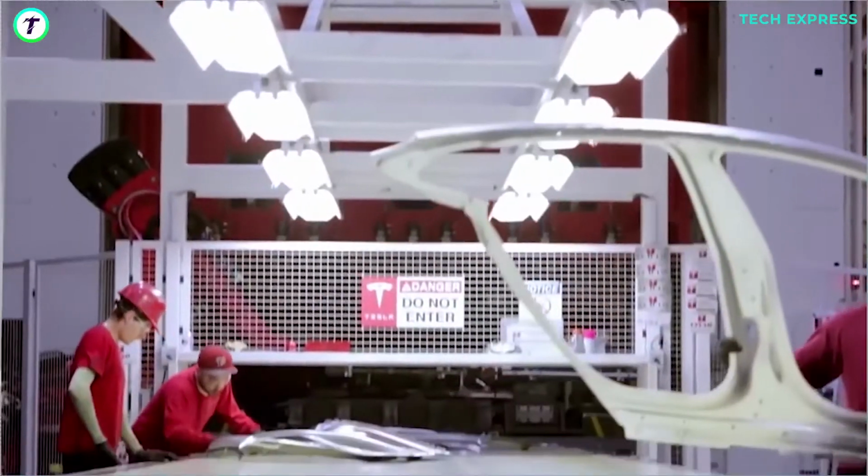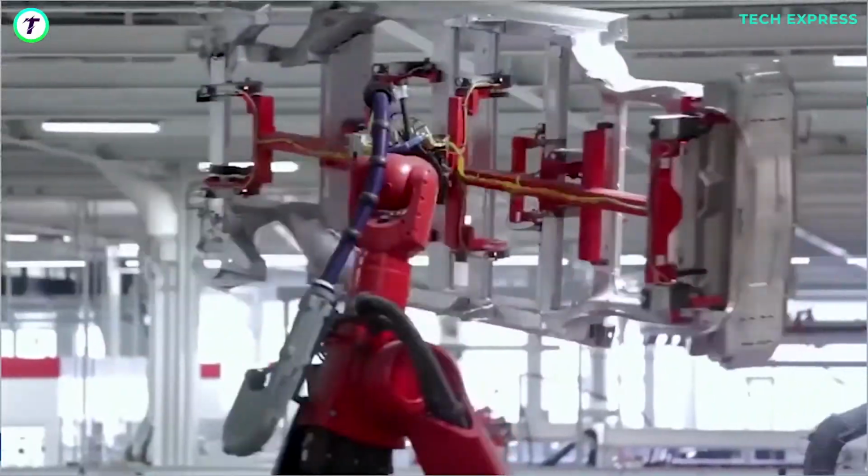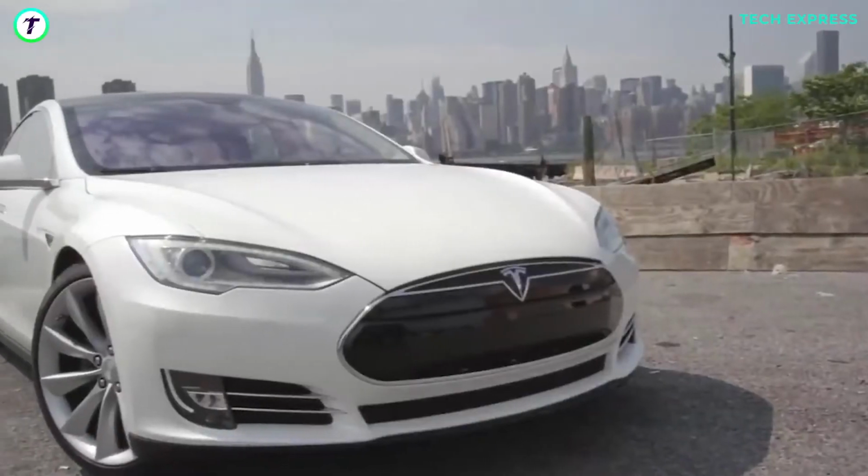With Tesla's innovations in just over 13 years, we look forward to what wonderful ideas the company brings to the table in the coming years. So there you have it, how Tesla makes its vehicles.